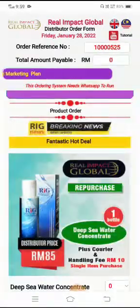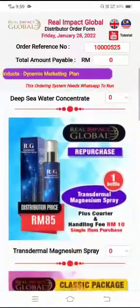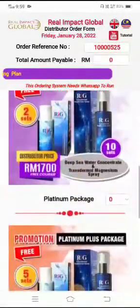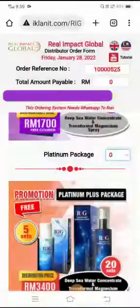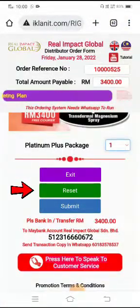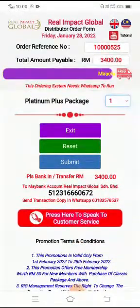Now let's look at the products that are offered for purchase. Deep seawater concentrate, transdermal magnesium spray, classic package, gold package, platinum package, and platinum plus package. Here for each product you can select the quantity that you like to purchase. We have 3 controls here: exit, reset and submit. But the submit button will be only visible when at least one product is selected.